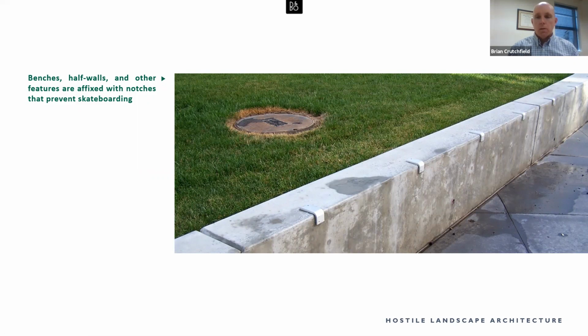So small things, creating those barriers and just not making it easy for them to use things in an unintended fashion, are ways that we look to do things versus, like I said, putting a fence up around everything. Locking a gate is not what everybody wants to do on a daily basis.